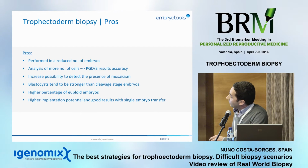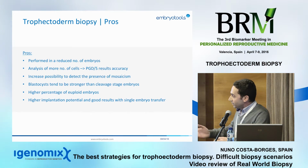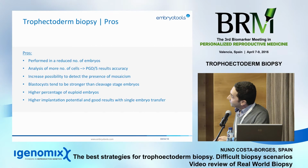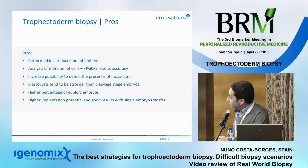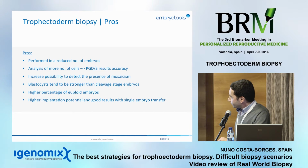Also, another very important point, which was mentioned before by Maria Eugenia, is that we can get more cells for the molecular analysis, which is important because the accuracy of the PGD or PGS results is much higher. Another important fact, also mentioned by Maria Eugenia before, is that we increase the possibility to detect mosaicism.